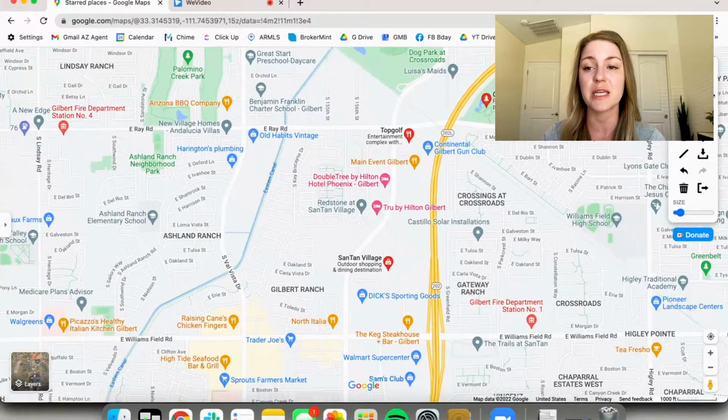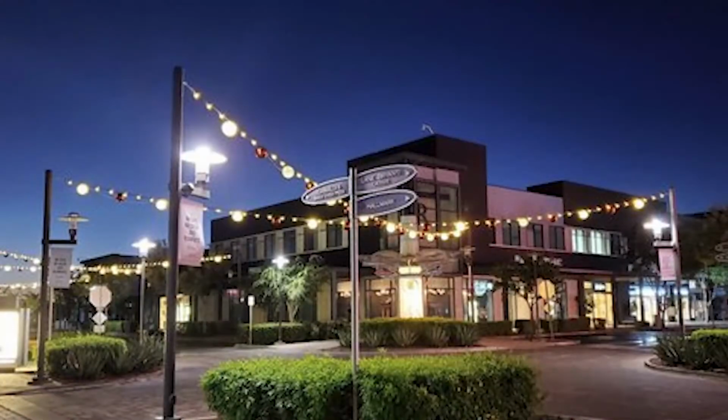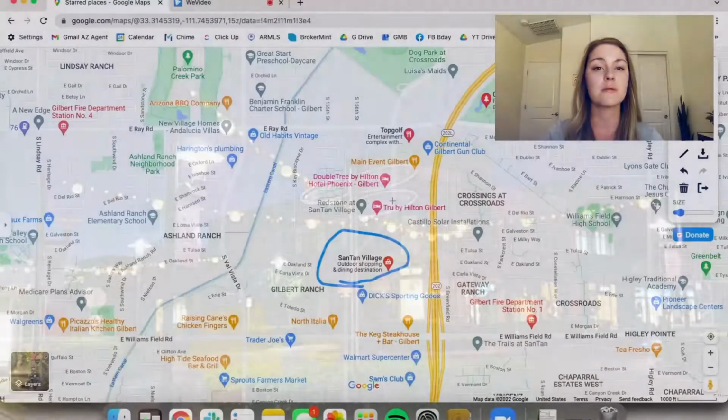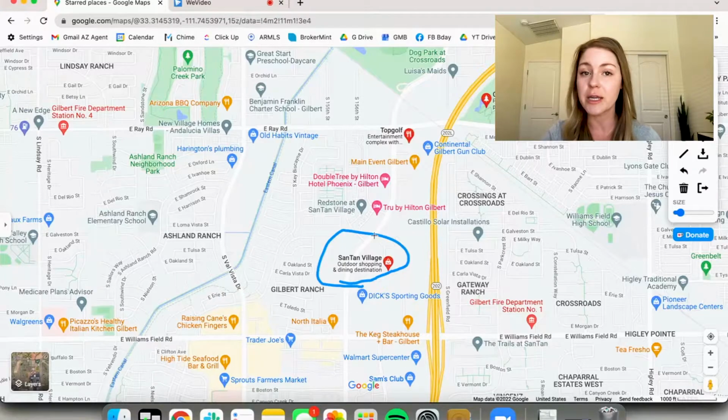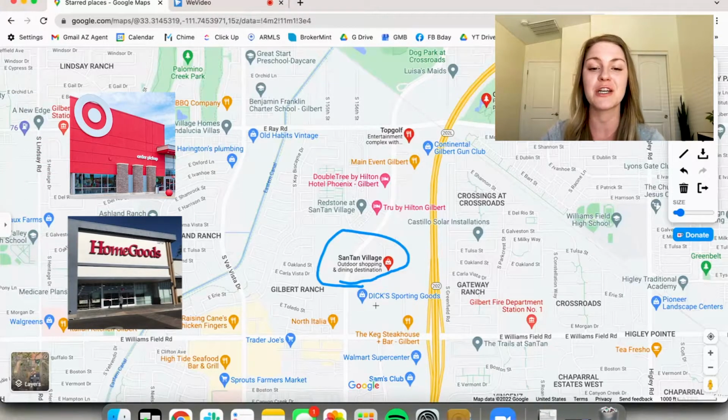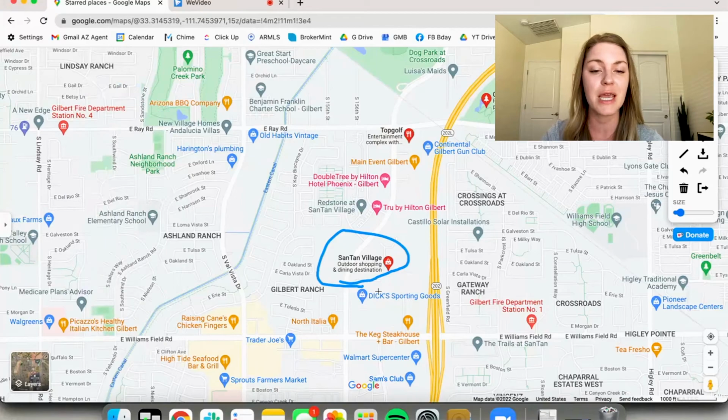So over here, if you're not right by downtown and you want shops, restaurants, dining, entertainment, all of that, you've got Santan Village. And Santan Village is one of those big outdoor shopping and dining destinations. It's got all the shops you could want, the restaurants, the bars, Target, very important, and Home Goods, also equally as important. The two shops you need everywhere you live, Target and Home Goods. You've got both of those here. You've got steakhouses.